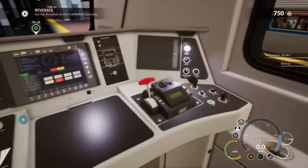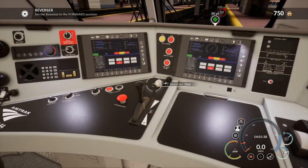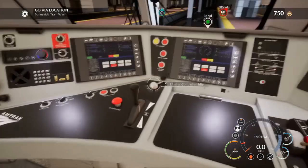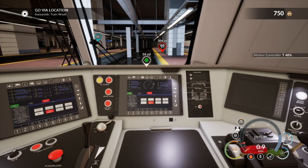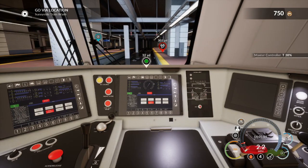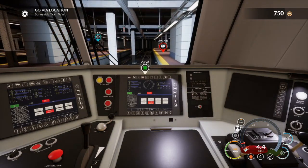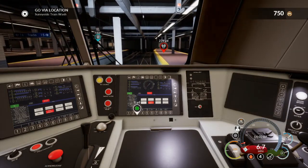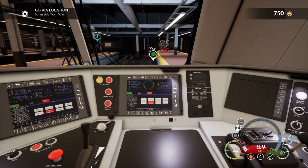So our second shift of today, we've already done one for CSX. Whoops. Wrong way. Forward. Let's get ourselves out of the tunnel. Park this for the day. It's already done its shift.